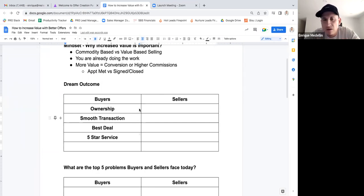What about for a seller? Write that in the chat. What's the dream outcome for a seller? Top dollar, right? That's probably the number one. When someone sells, it's because they want the money, right? Top dollar is obviously at the top of the list.